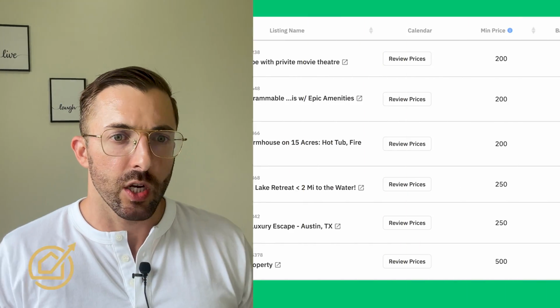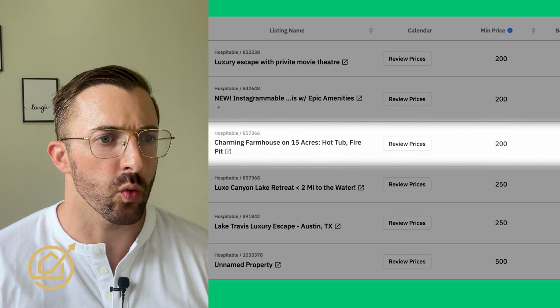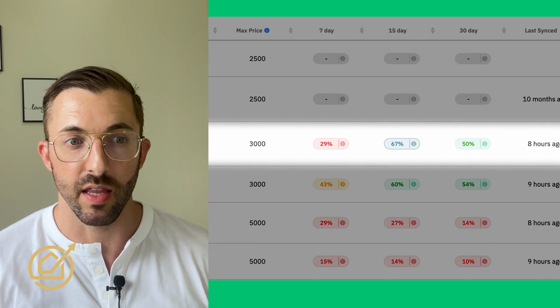Let's move on. This particular host, I've got a screenshot of their Price Labs farmhouse. This one in the middle here is what they had. You can see here, in 30 days, they're at 50%, in 15 days, 67%, and in the next 7 days, 29%. I did a little video on this. I just wanted to show this screenshot so you can see he actually had bookings.